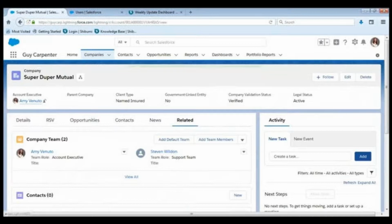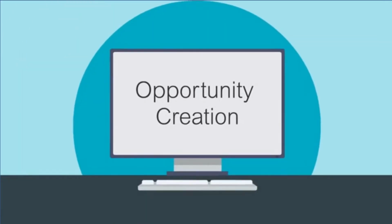You should only add opportunities or contacts to company records with an active legal status and a company validation status of validated or verified.